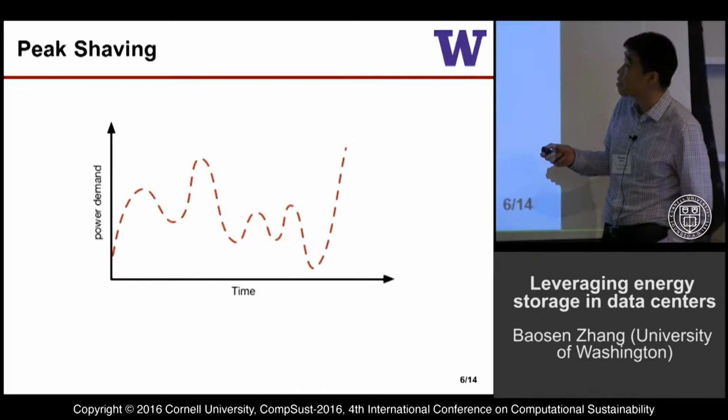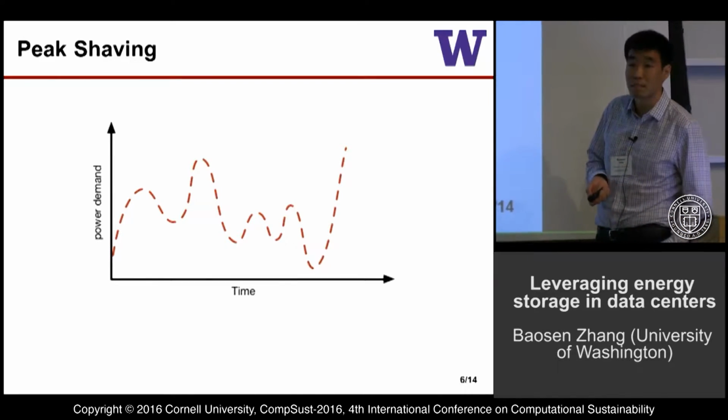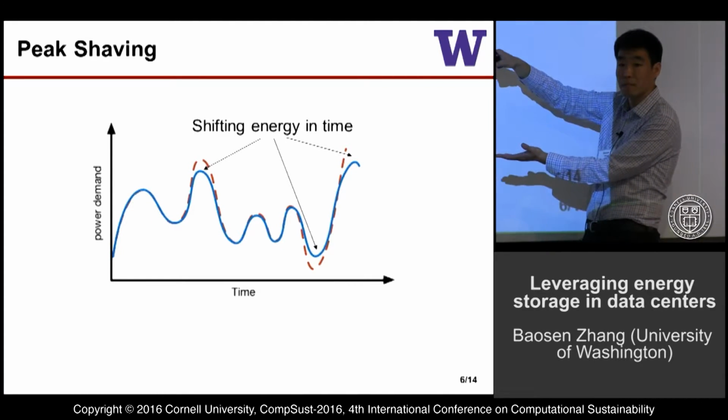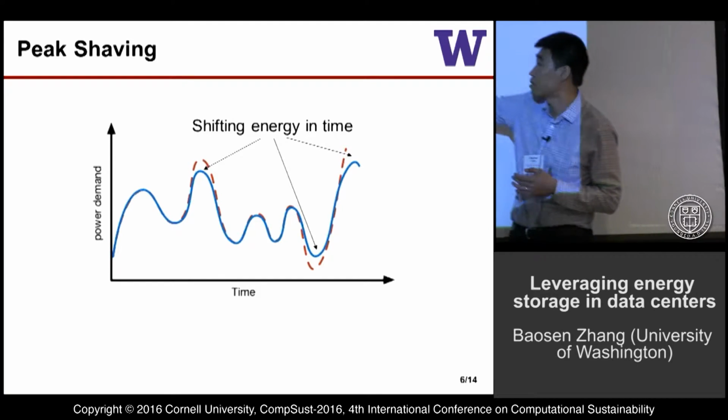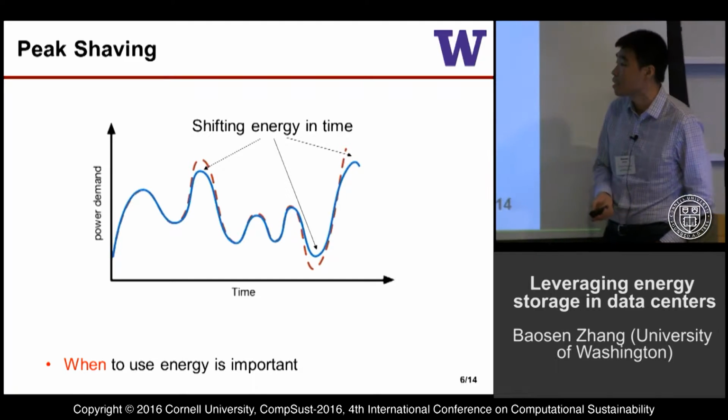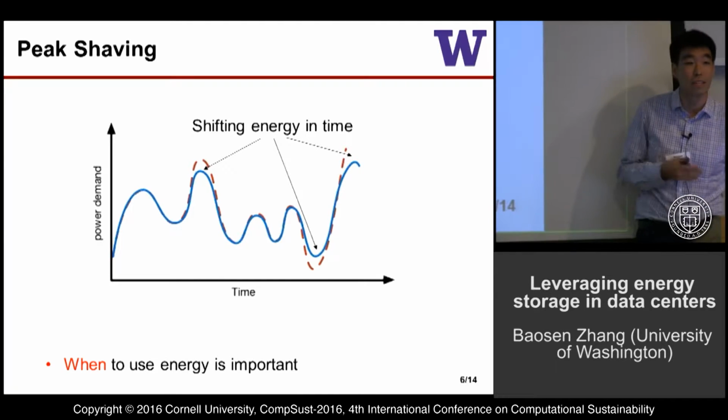So this is an example trace of data center power consumption. And I can use storage basically to flatten this trace out. I reduce the peak, I fill up the valley, and I get a lot of savings. And this tells us that when you use energy is important.